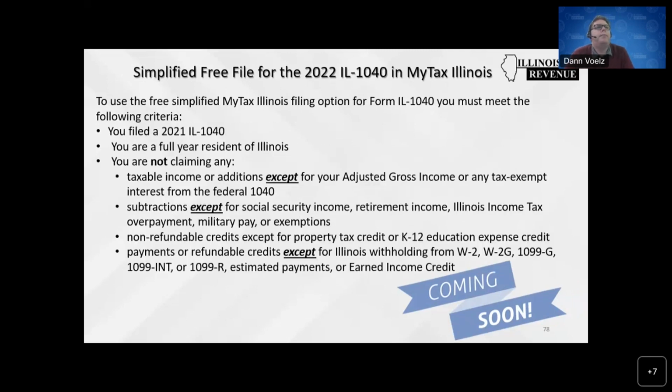To use the new MyTax format, you must meet the following criteria. You had to have filed a 2021 Illinois 1040. You must be a full year resident of Illinois. And you must not be claiming taxable income or additions except for the adjusted gross income or any tax exempt interest from the federal 1040.